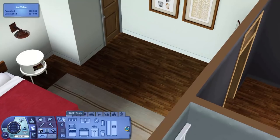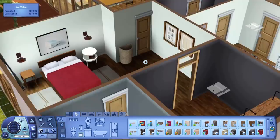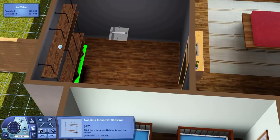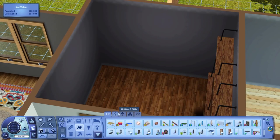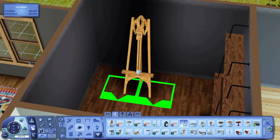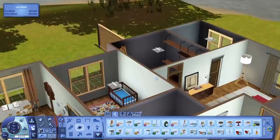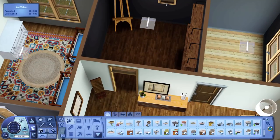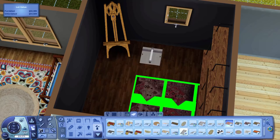And as you can see, again, I'm recoloring, but this isn't exactly how it's going to stay. Obviously the bed's not going to stay the red color and stuff. So at the very end, we will be doing a walkthrough and I'll show you guys the house in real time, and you can see how I basically recolored everything, and hopefully you'll like it.